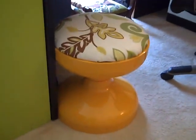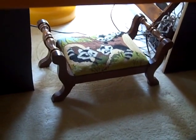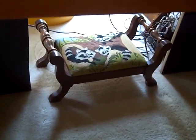Underneath, I have my footrest. I've got two Danish yellow footrests that I put some cool fabric on. The other one is usually underneath where I can rest my feet on it. We had to cut a hole in my desk so I could put my feet up. And my grandmother needle pointed that lovely footrest right there, which I love.